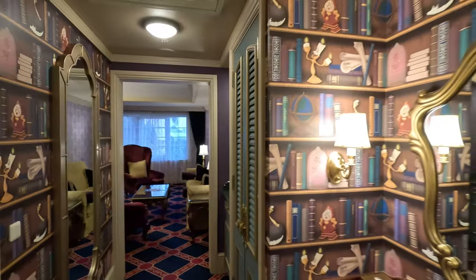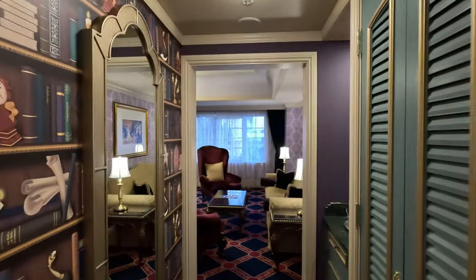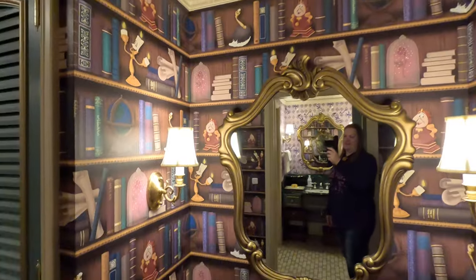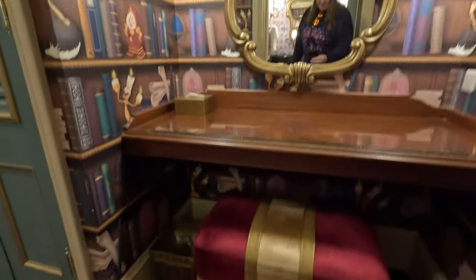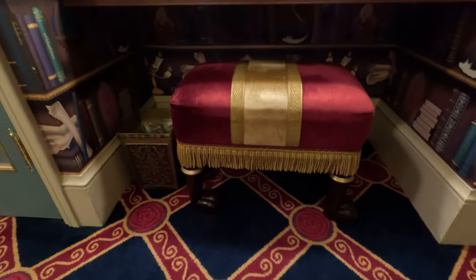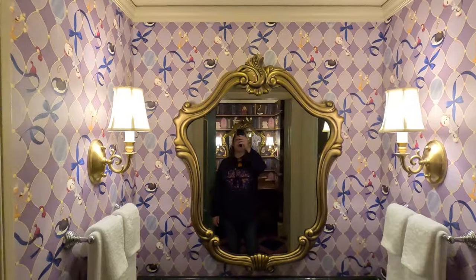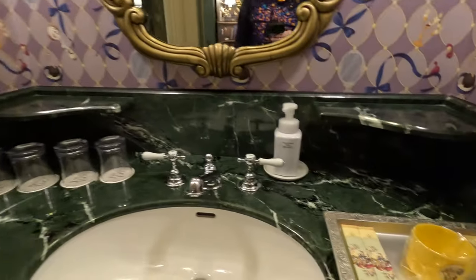You can't help but geek out when you enter the room. There are elements and Easter eggs everywhere. From the wallpaper, to the furniture, to the stool themed after Sultan from the film, the theming is so well done. Even after being in the room for a while, we were still discovering little details we hadn't seen before.